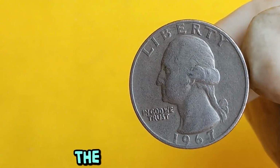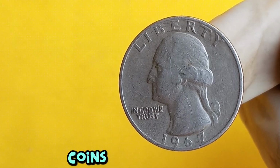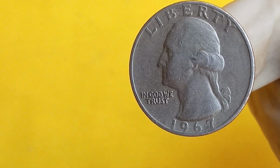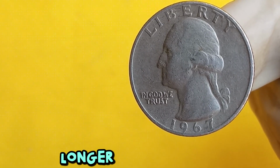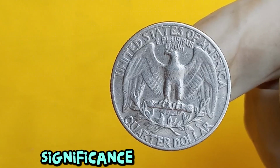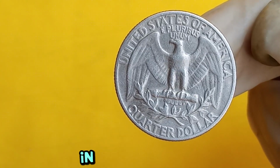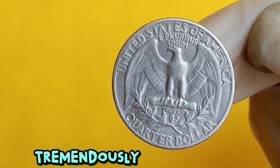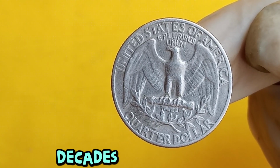This change allowed the United States Mint to produce coins more economically while still maintaining durability for everyday use. Although these coins no longer contain silver, their rarity in top condition and their historical significance have made them highly collectible in modern times.